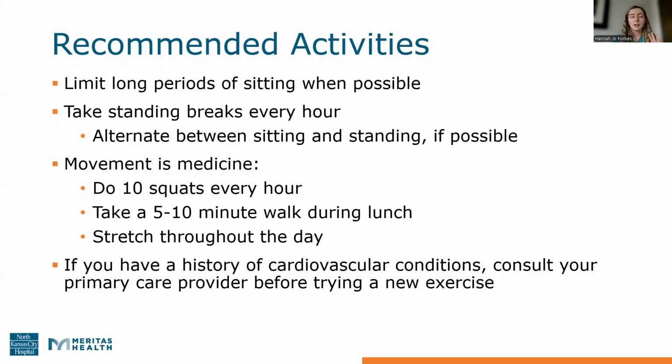There are so many things you can do just with gym equipment. And if you don't want a gym membership, you can do stuff at home. There are so many free resources on YouTube of dancing or strength training or no equipment workouts. There's really a lot out there. But if you have a history of cardiovascular conditions, please consult your primary care provider before trying a new exercise, just to see what that would look like. Okay.